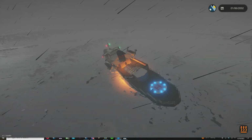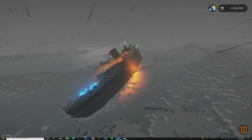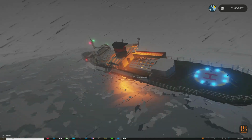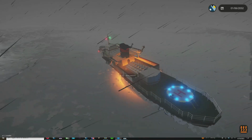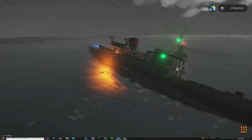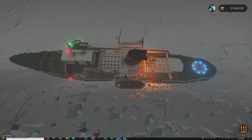Which Megalodon are we talking about? The Megalodon. Which one? Oh, that one. Yeah. What are you thinking? The fire has already engulfed the engine room. If that Megalodon hits us, we're goners.